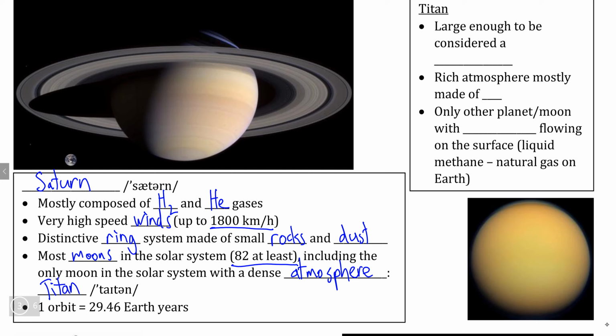So Titan, just like the Galilean moons of Jupiter, is large enough to be considered a planet. It's actually larger than Mercury and larger than Earth's moon. And the interesting feature about Titan's atmosphere is that unlike the gas giants, its atmosphere is almost entirely composed of nitrogen, which makes it the most similar atmosphere out of any planet or moon in the solar system compared to Earth. And this characteristic is also mirrored in the fact that Titan is the only other location in the solar system in which liquid can be found.